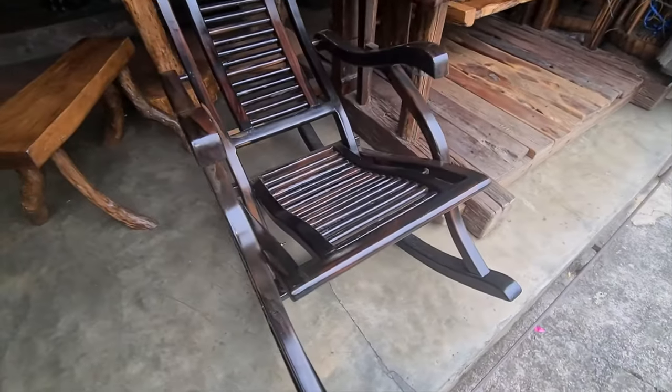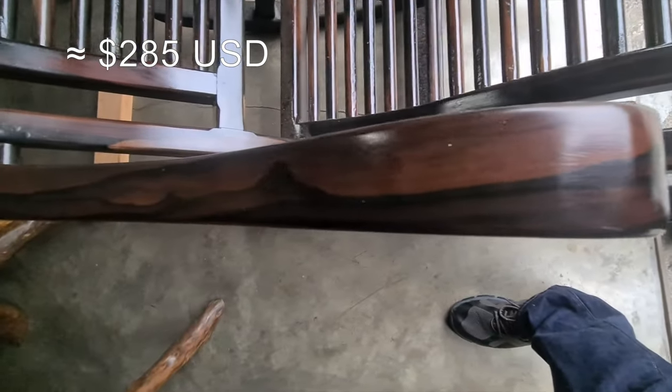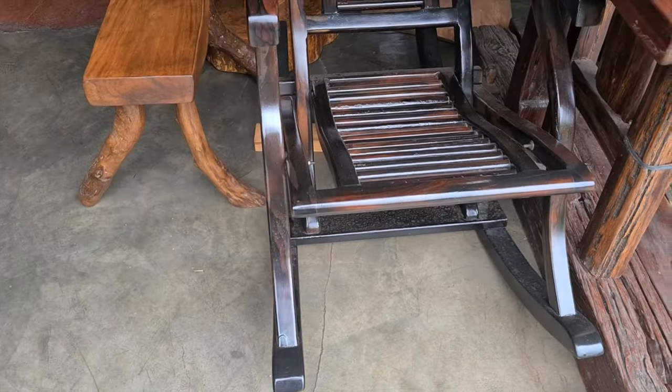This is a Kamagong rocking chair. It was actually pretty comfortable. It was 16,000 pesos. Very pretty.